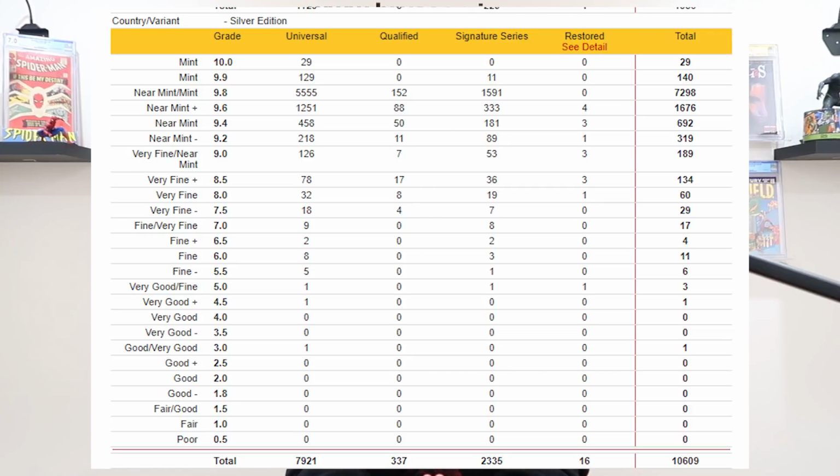And the reason for this is that speculators and dealers bought this book by the case. Some dealers by the truckload, and the vast majority of copies of this book were never read. And so that's why we have such a high percentage of 9.8s on the census, and you should absolutely stick with 9.8s for this book. So why does it still maintain value? Well, the cover is just that good. People don't care how many of these are out there. They just want one for the PC, and I don't blame them.